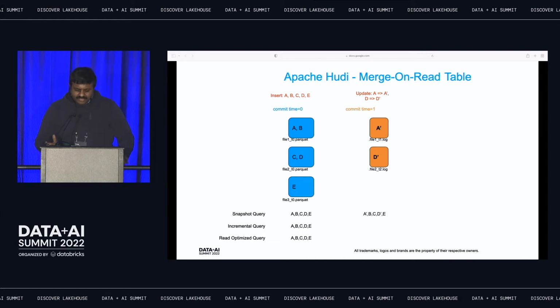Now, at the end of the day, if you want the latest snapshot, someone has to actually give you the latest snapshot, right? So there are two different modes here. The one is the snapshot mode, where on the read side, the Parquet files belonging to the previous commit are read, and the unmerged log records are also read, and an on-the-fly merge happens during the read side, and the latest snapshot of the data is returned.